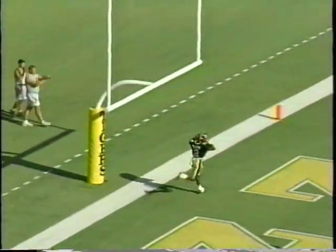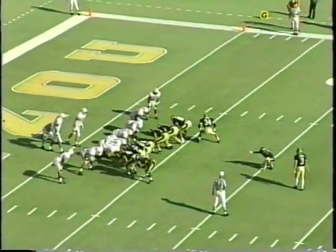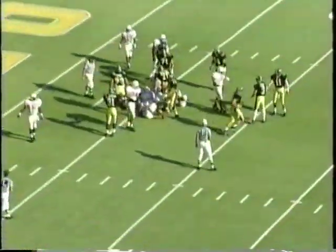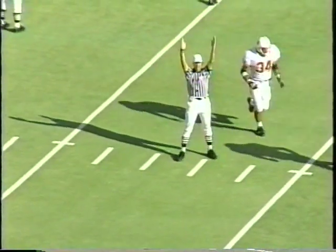A jump ball. 2 Husker defenders were right there with him, and Bailey went into the end zone with it. Here's Jackie on the point after. It's up there, and it is through. And we've got a 3-point ball game. Your 7th-ranked Cornhuskers ahead.